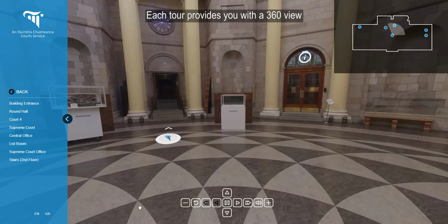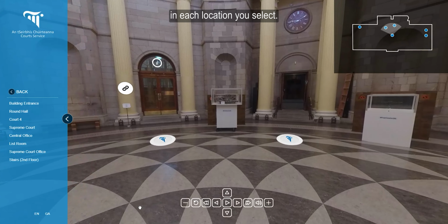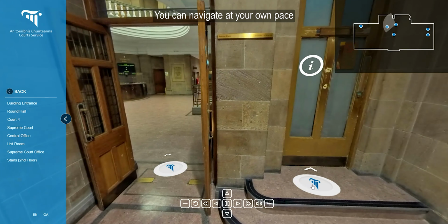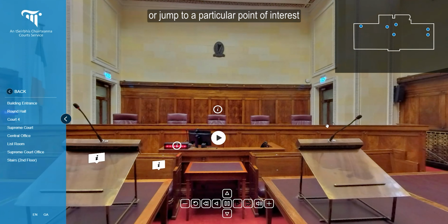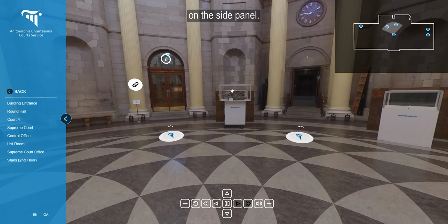Each tour provides you with a 360 view that immerses you in each location you select. You can navigate at your own pace or jump to a particular point of interest by clicking on the floor plan or menu on the side panel.